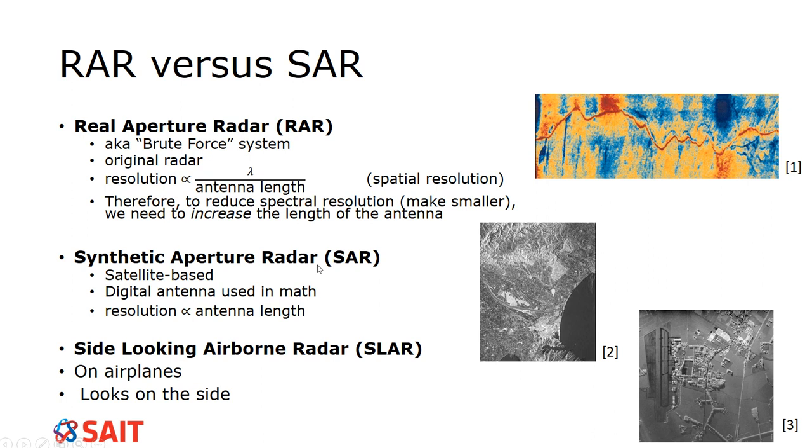It actually has an equation that allows us to calculate the spatial resolution of microwaves, and that is determined based on the relationship of the wavelength and the antenna length. So here we can see the resolution is inversely proportional to the antenna length, which means that the longer the antenna length, the better the spatial resolution. So there comes a point that there is way too much antenna for the system.